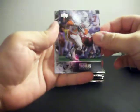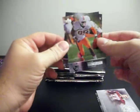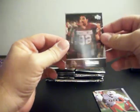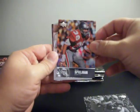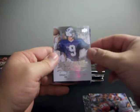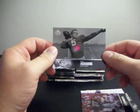Alright, we got Thurman Thomas, Gale Sayers. Alright, we've got a Brian Bosworth, Leonard Hankerson, and Tony Casillas. Alright, next up, Earl Campbell, Chris Spielman. We've got a Bowl Game Heroes for Jim McMahon, Brian Bosworth, and Paul Hornung.